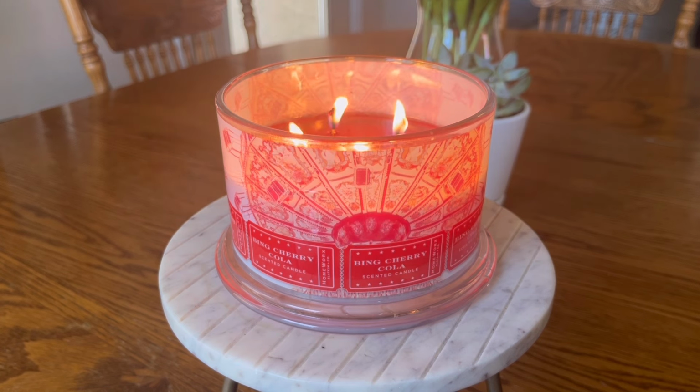So if I put it into a hurricane, obviously you're going to get a little bit of increased strength and throw. I would say that when I put it into a hurricane, strength of the candle jumps up to about a 6, and the projection still is about maybe an 8 or so. It does a lot better that way.